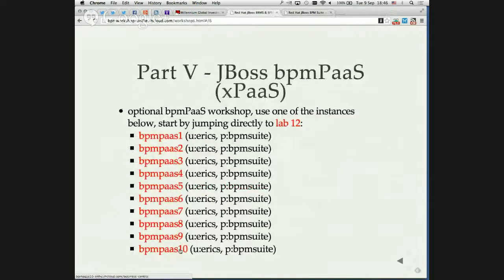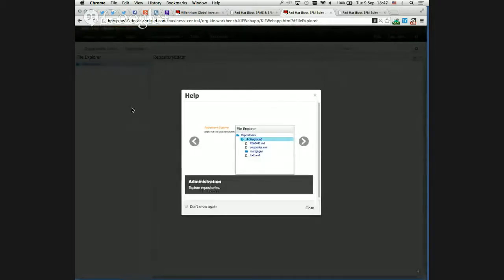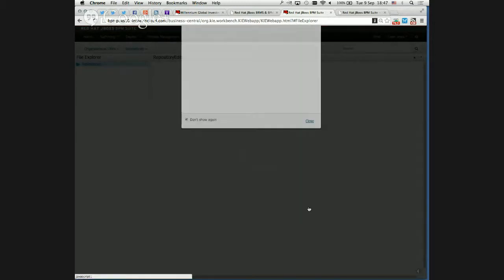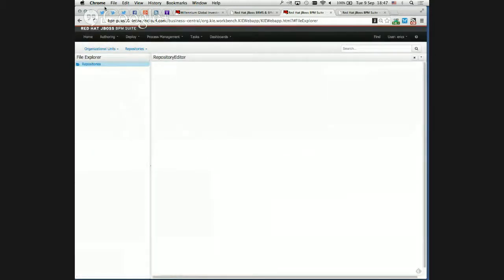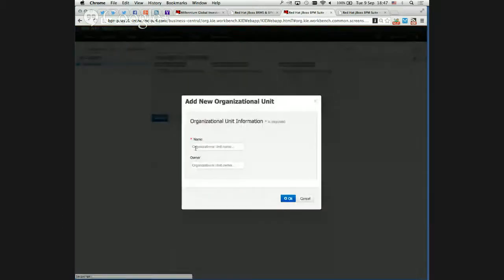We'll take number 10 here. Red Hat BPM Suite. And you'll notice this is exactly the same as the local. There's absolutely no difference between what you're using there. We go to administration. You can see this is the help screen. Get rid of that, or look through the help stuff. Okay, there's nothing in here. It's brand new. Organizational units. This is the first thing you're going to do. You're going to add demos.